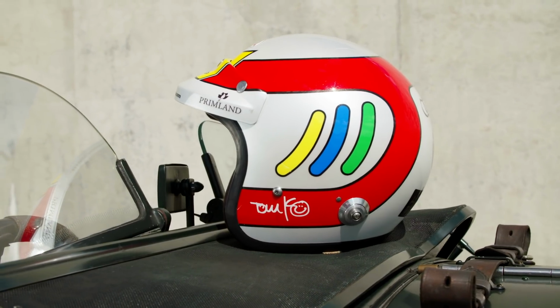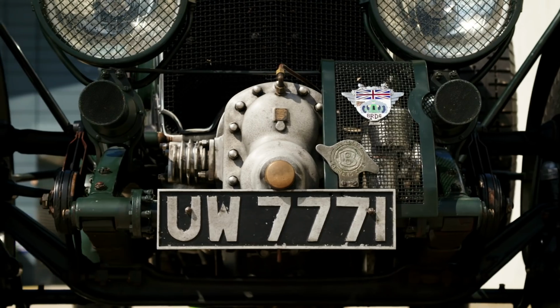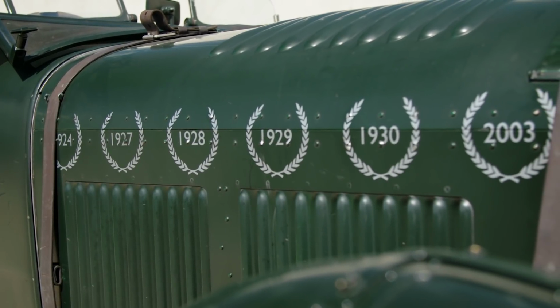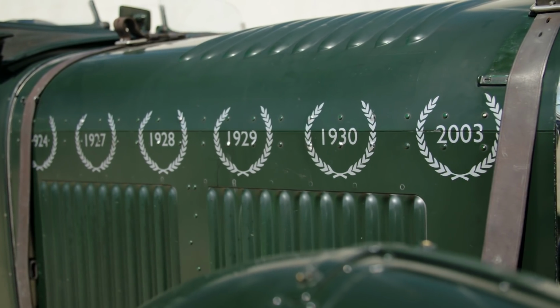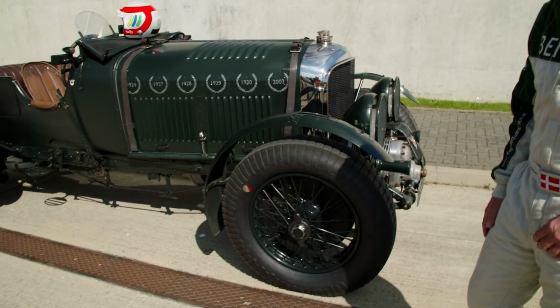First of all, look at the number plate: UW 7771. 7 is my favorite number. The side of the engine is decorated with the famous victories at Le Mans: 1924, 1927, 28, 29, 30, and 2003 is even put on there as well. 1930 is from the time that this car was built.